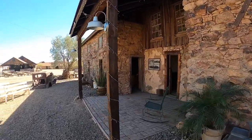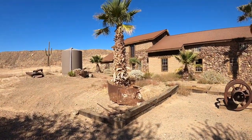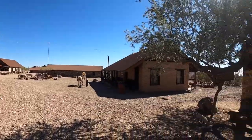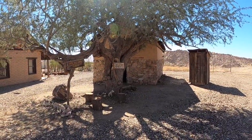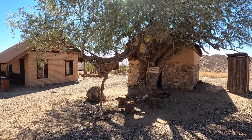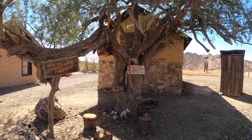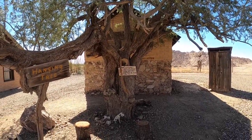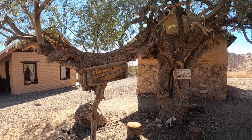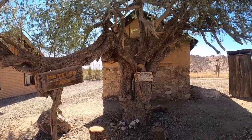Can we get to the hanging tree? Yes. Just a little to the west of the old assay office is apparently Henry Wickenberg's cabin. And this tree right here is called the Hanging Tree. Why? Well, apparently they hung 18 men from this tree at one point who were caught stealing gold and other things. They did not mess around in those days. That's the kind of thing that would cause you to forfeit your life right there.